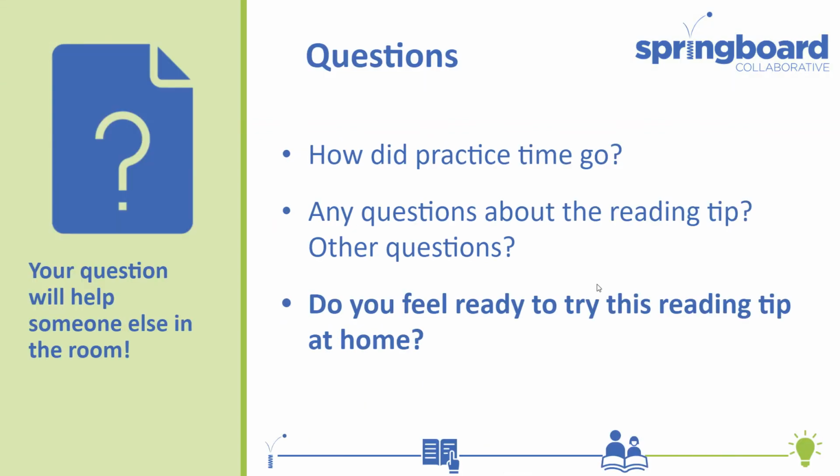Questions. How did practice time go? Any questions about the reading tip? Other questions? Do you feel ready to try this reading tip at home? Your question will help someone else in the room.